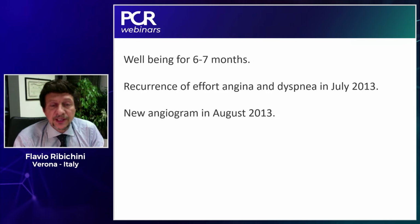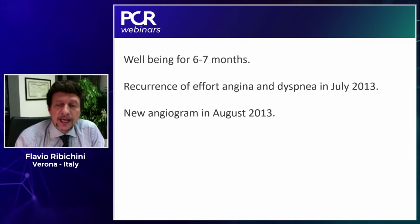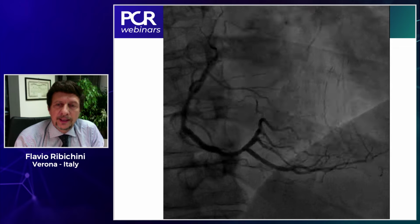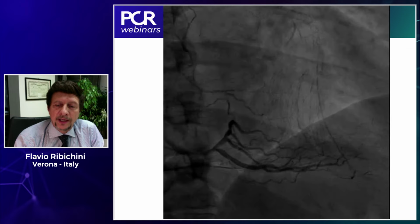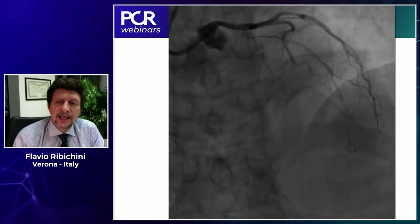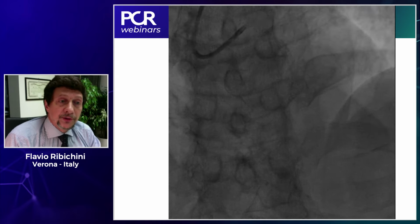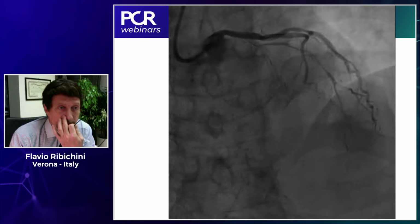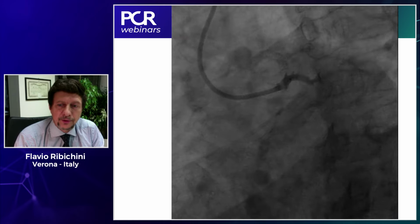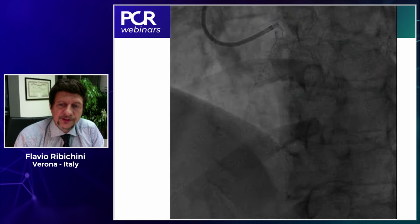But 6 to 7 months later, after a brief period of well-being, he comes back with the same angina in July 2013. Again, the good old Cypher on the right is doing its job, but as you see, collaterals again on the LAD, and this time, even the new stent, the Xience in the diagonal, is diffusely restenosed and the LAD is occluded again.